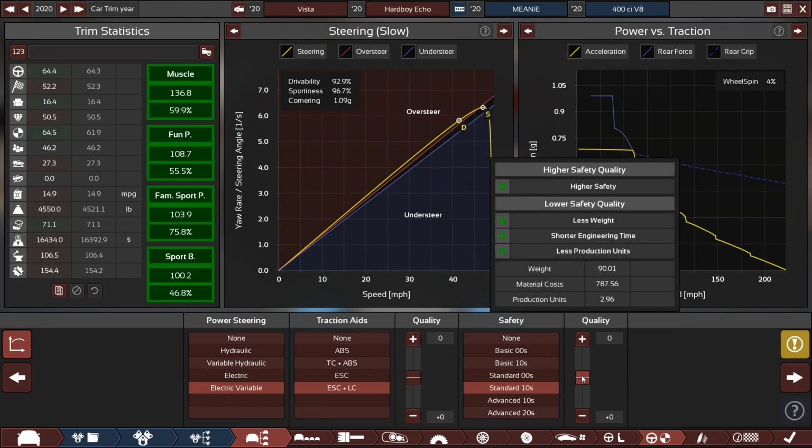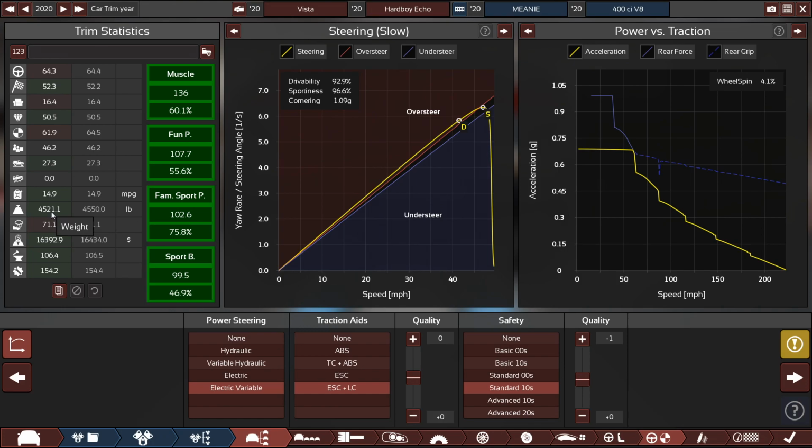But if we put it to quality 0, we'll be at 4,550, and if we bring it down 1 bit, we saved roughly 30 pounds right there, like 29 to be exact. Because we don't want this to be a stupidly heavy muscle car, modern day muscle car, just to be exact.